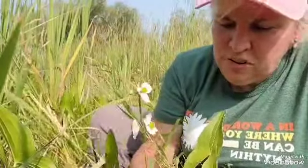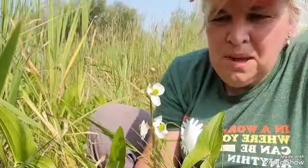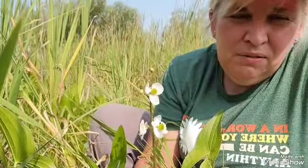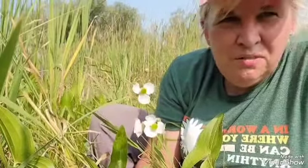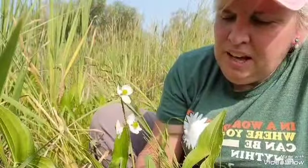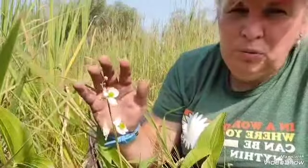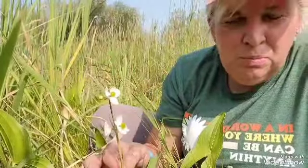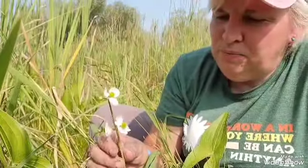So some plants or some stems will contain both the male and the female flower on the same stem. Some stems will just have the female flowers, and some stems will just have the male flowers. If you have a flower that has both sexes on it, the male flowers will be on the top and the female flowers will be on the bottom. The female flowers are larger than the male flowers.